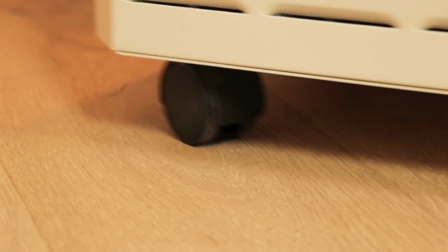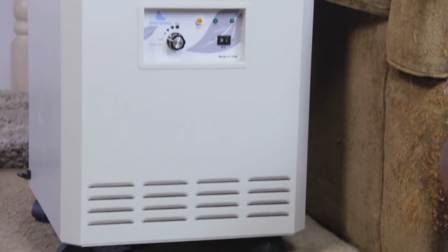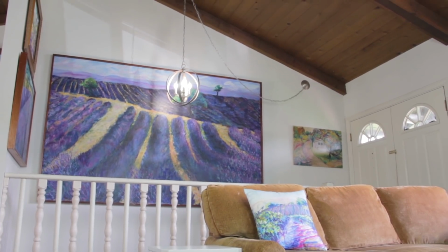It rolls around so easily, I'm able to quickly push it into the room I want to use next, which is my bedroom at night. And it's great for the living room. It gets all that airspace clean and smelling great, even if I'm cooking in my kitchen.